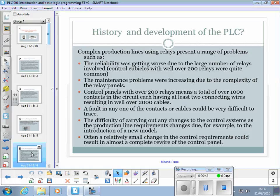A fault in any one of the contacts or cables is difficult to trace, particularly if it's intermittent, because you can't find a fault that isn't there. Okay. The other thing is the difficulty in making changes to that system. So you want the machine to work in a slightly different way. With old relay-based systems, that'll probably be adding more relays in the panel if you've got room, completely rewiring part of the circuit.